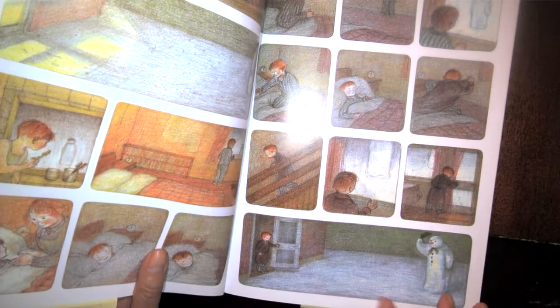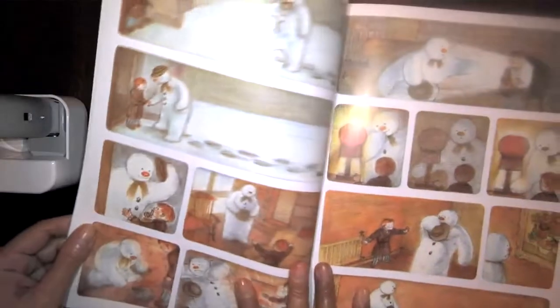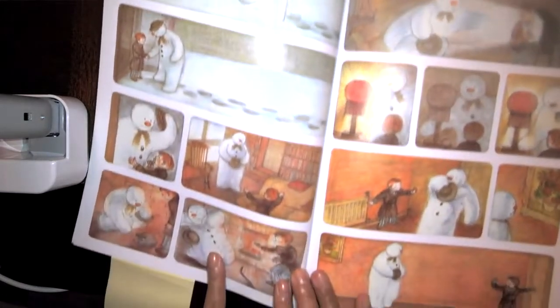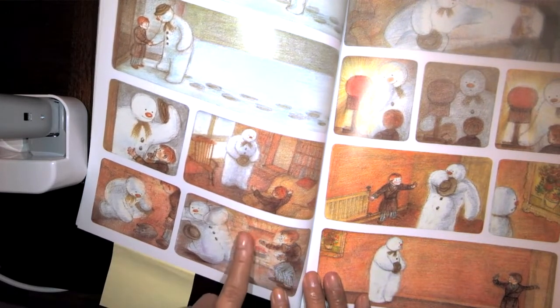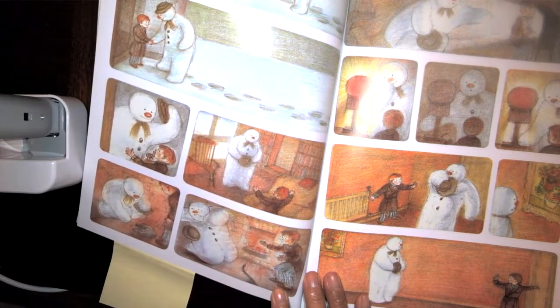The snowman is moving. Can snowmen do that in real life? Can they move? I don't think so. Let's see what happens next. And look, he's walking towards him. They're shaking hands and they're coming inside the house. Now I noticed something. This is a very warm area by the fireplace, and the snowman cannot be next to the fireplace or he'll melt.